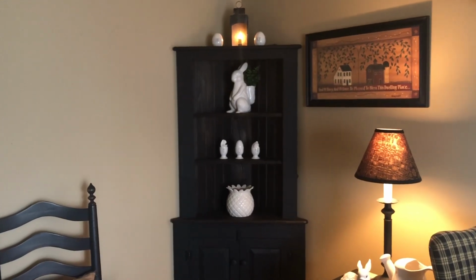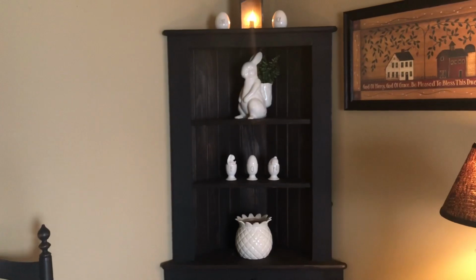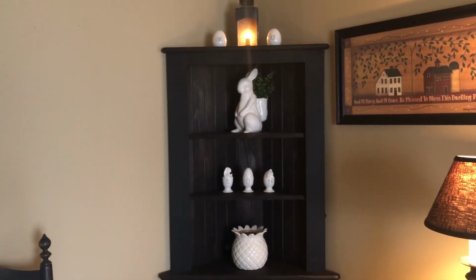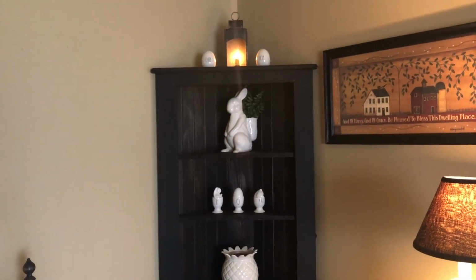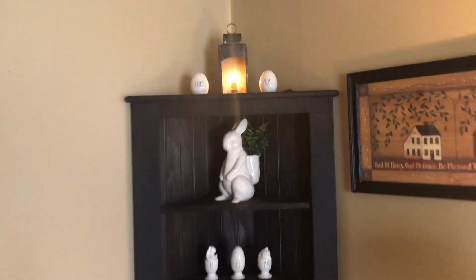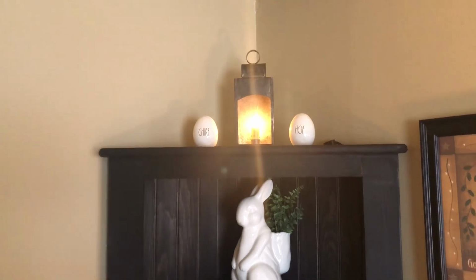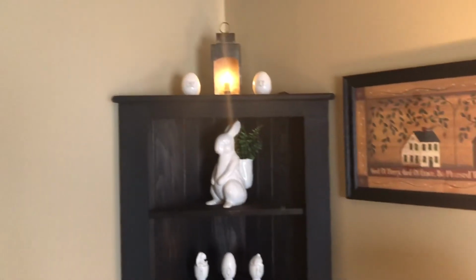So right here on the bottom, I have a pineapple tart warmer that I got from Yankee Candle. The next shelf up is a set of hop Easter bunnies. Then I also have a Ray Dunn bunny on the top shelf. And then right up here, I just kind of wanted to keep the top simple. So I have a couple more Ray Dunn eggs, as well as another lamp from the Tin Peddler.